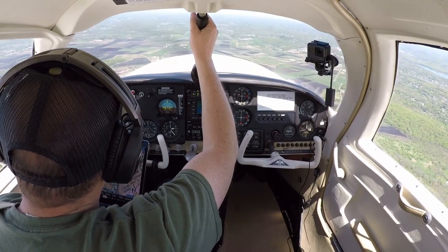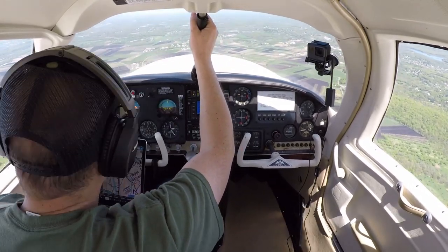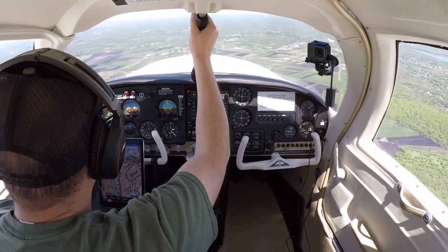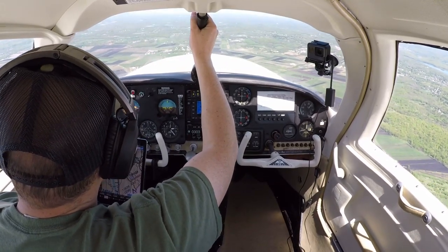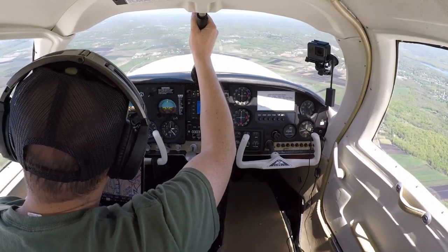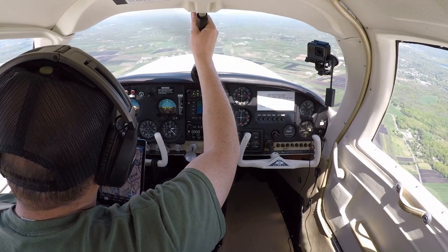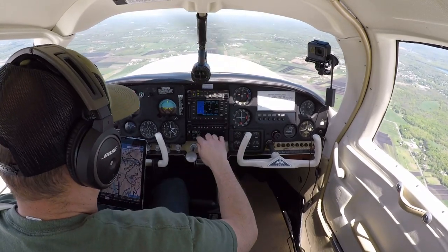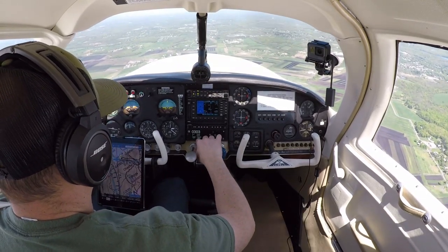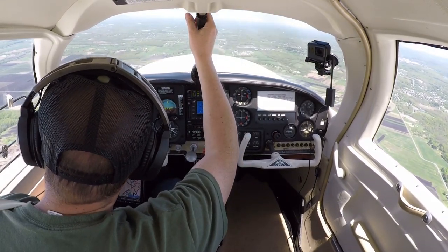New York approach, Mooney 87 November, airport in sight. I'm sorry, say again? 87 November, airport in sight, Orange County. 87 November, roger. Traffic off your left side, 2 miles southbound, 2,400 feet. Radar service terminates, squawk 1200, frequency change is approved. Okay, squawk VFR, frequency change approved, thank you, good day. Looking for this traffic, I had him. I lost him again.